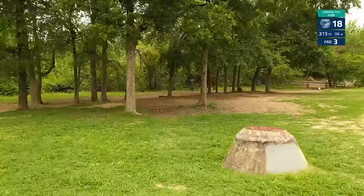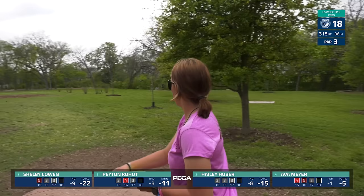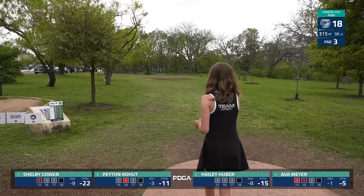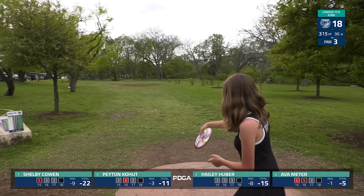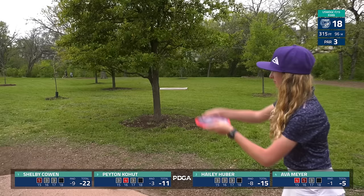Looking to see what type of power they have to reach this one. Man, plenty of power in that shot. Yeah, Hailey showing that power. She's going to skip on past the basket inside circle one, looking at a birdie. Shelby also with some good power. She'll be a little bit outside circle one. Looking at her birdie look here.